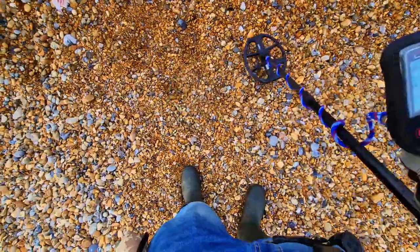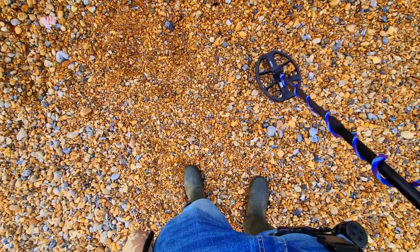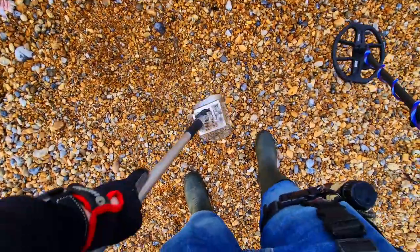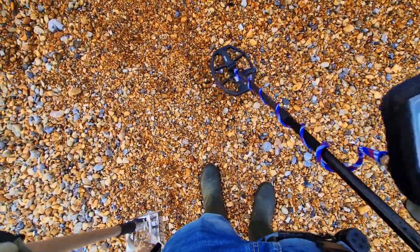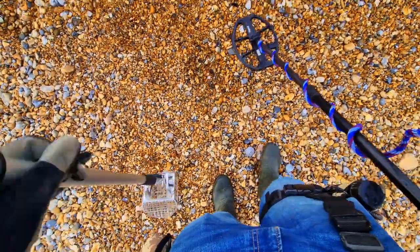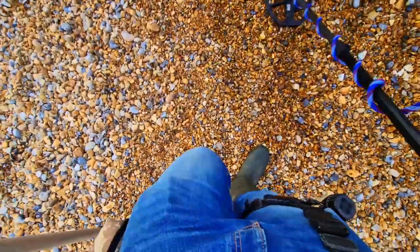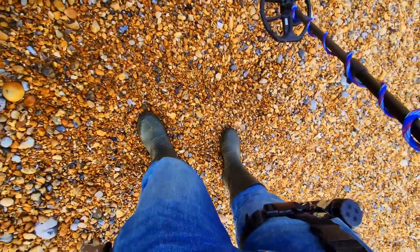Okay, first target of the day. Solid 28, all the way to the right on the ferrous check. 3 to 4 bars on the depth. Let's have a look, see what we've got. Oh, moved it. Okay, it's out. Oh, I can see it. Starting the day off right. A little bit tatty. Onward.